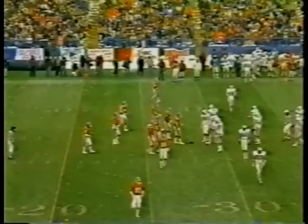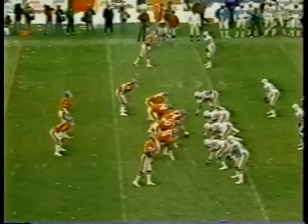Watson to the right, Butch Johnson to the left, and Clint Sampson, the third wide receiver, slotted right. Lots of running room. And Elway dives for a first down at the 43.